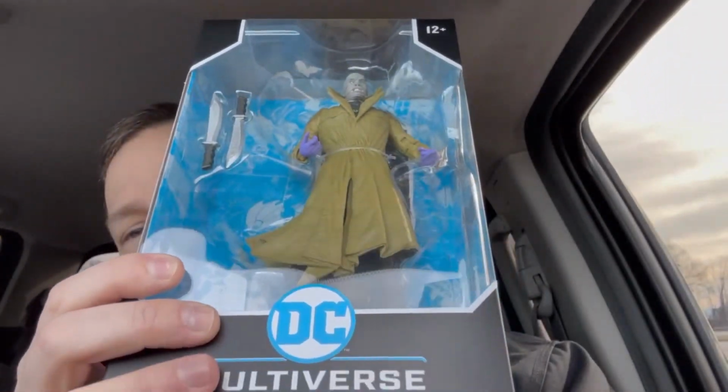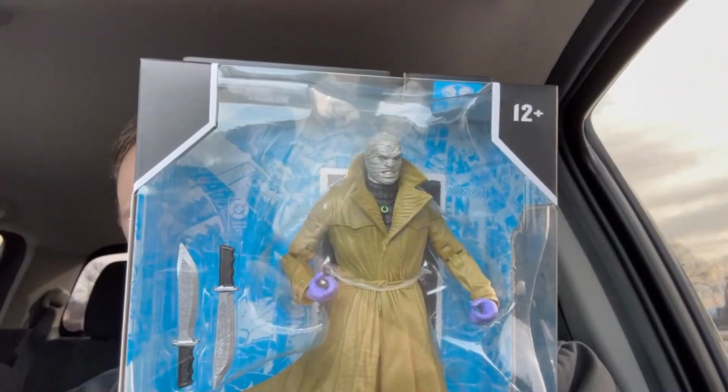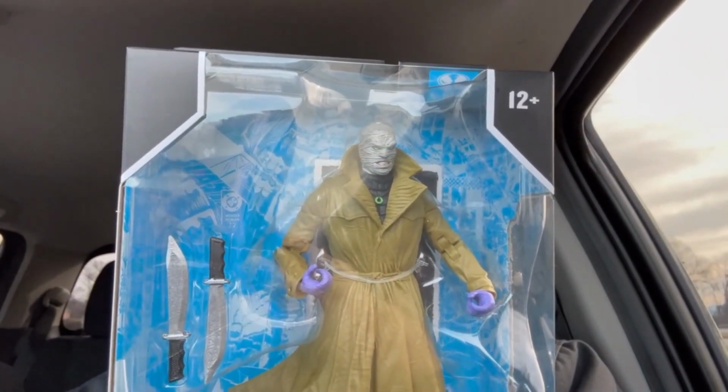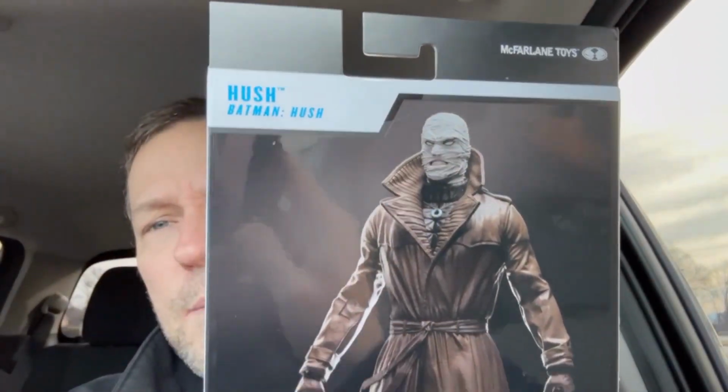And I've got some extra weapons at the house I might be able to put with him. I think he used a pistol in the story. I can't remember, I have to go back and refresh myself. I've just kind of glanced over the Hush storyline. I wasn't going to buy Hush, but I really want the blue and gray Hush Batman that's coming out. And I thought this would be cool to go with him.